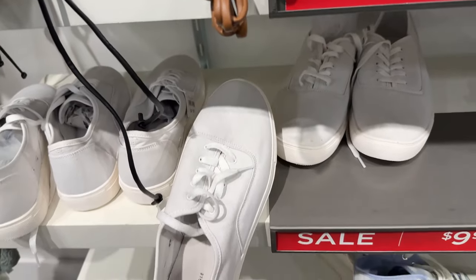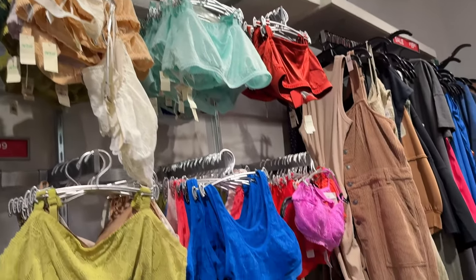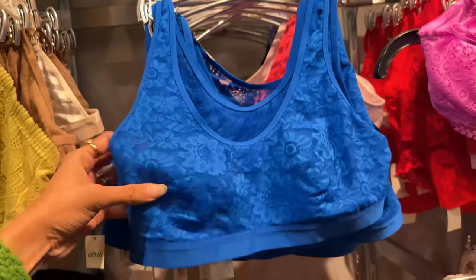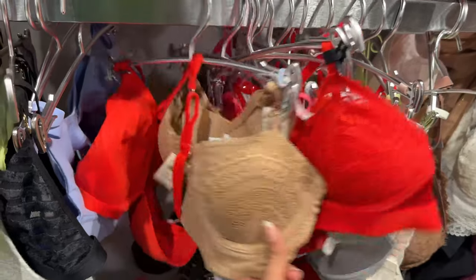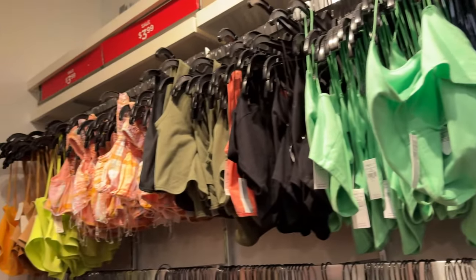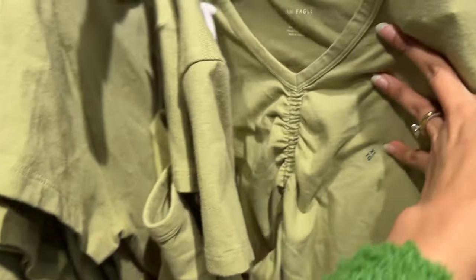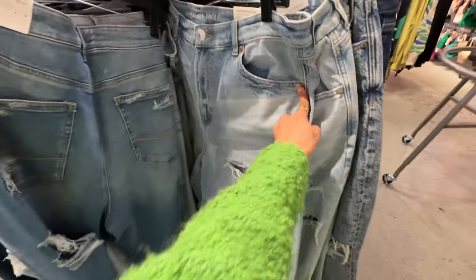These shoes are for $10. Flip-flops, $10. Any bralette for $6.99. Check this out. Everything $6.99. This crisscross top is for $3.99. And they got so many colors. Buy any jeans for $20. They got all the sizes.